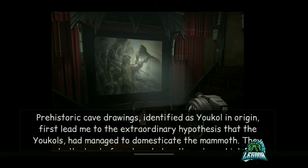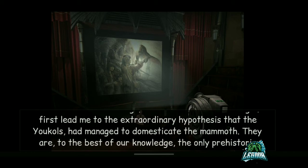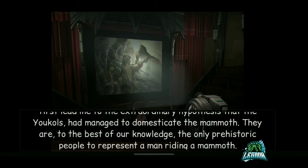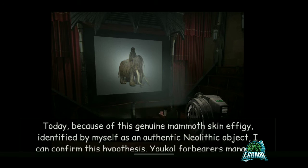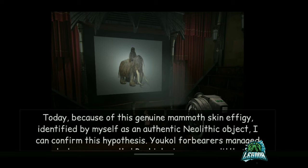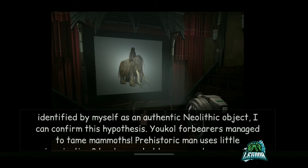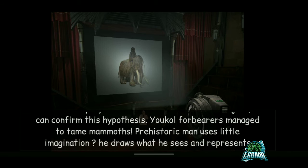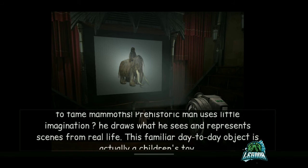Prehistoric cave drawings, identified as Yukol in origin, first led me to the extraordinary hypothesis that the Yukols had managed to domesticate the mammoth. They are, to the best of our knowledge, the only prehistoric people to represent a man riding a mammoth. Today, because of this genuine mammoth skin effigy, identified by myself as an authentic Neolithic object, I can confirm this hypothesis. Yukol forebears managed to tame mammoths.